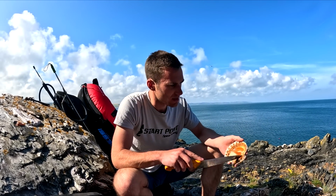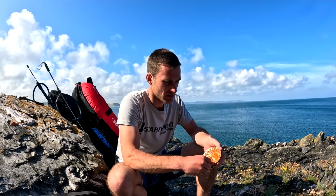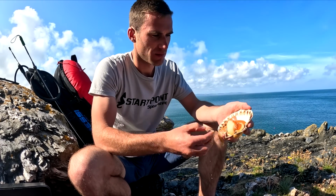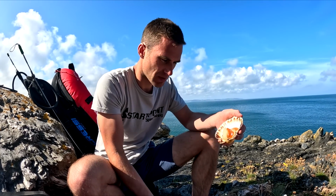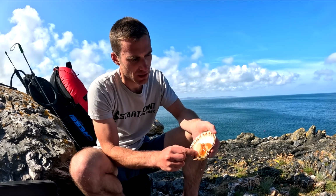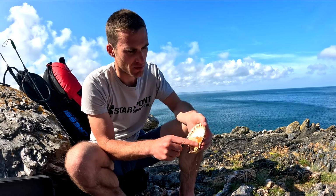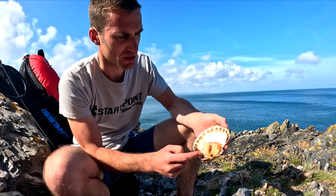So I'm just going to make a nick across here, pull out the stomach, which is this black bag, this black sack, pull off the frill, and then I'm pretty much left with the adductor muscle, which is obviously the best part, and the roe. And as you can see, the roes are really good, still really vivid orange.